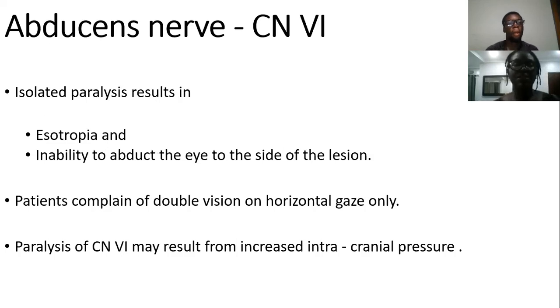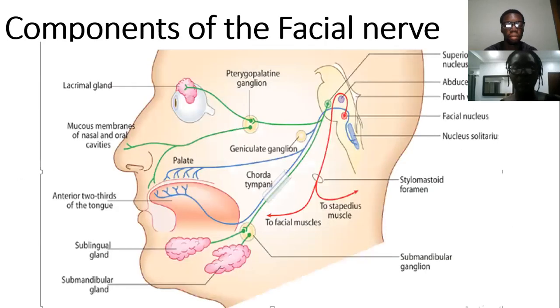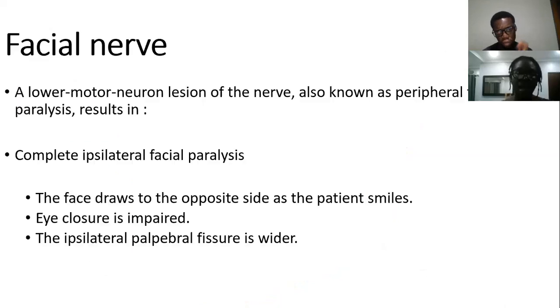So the next cranial nerve is the facial nerve. This facial nerve supplies a lot of things. It is a purely motor nerve. If we say a nerve is motor, it means that it supplies muscles and helps with movement. So let me show you the course of the facial nerve. So the facial nerve supplies the muscles of facial expression. It supplies the salivary glands. It supplies the lacrimal glands. That's the glands that help us to produce tears when you cry. It supplies a muscle in the ear called the stapedius muscle, so it helps with hearing. It also supplies the anterior 2/3 of the tongue and helps us with taste. So all these are functions of the facial nerve.